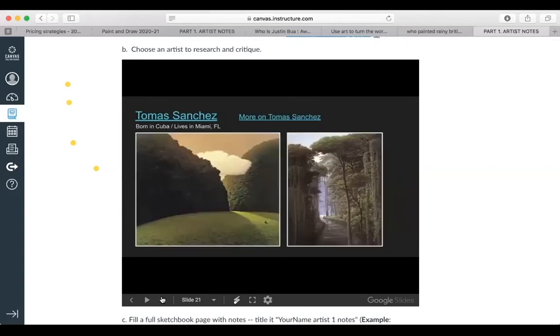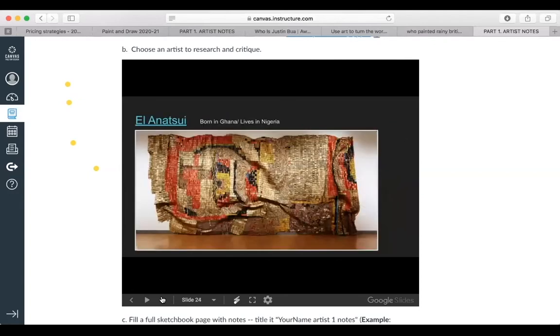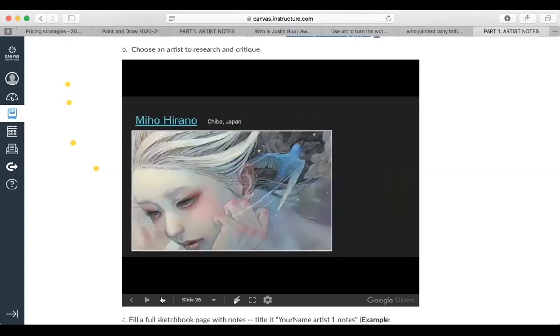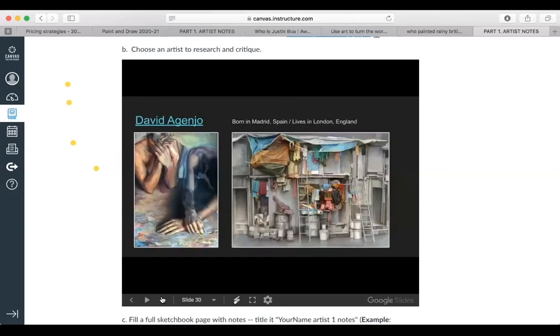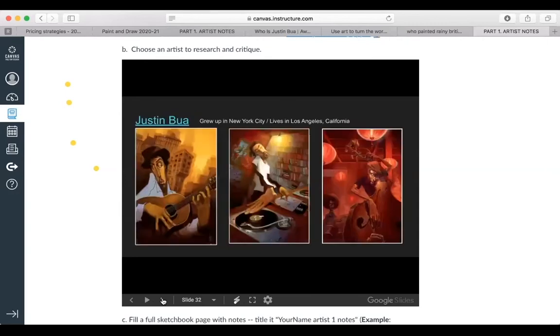But Zimbabwe, an artist, Cuban, North Carolina, Mexican, Ghanaian, from England, Japan. Again, it's a huge variety of artists. And I'm going to show you a couple more here. So this painter paints people viewing famous paintings right here, like Paris Rainy Day and the guitarist by Picasso.